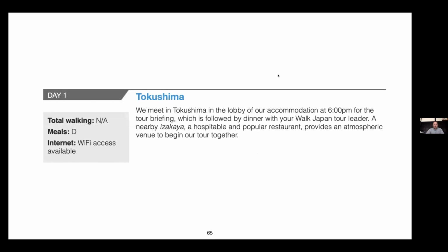So day one begins in Tokushima, and it's not a walking day. We meet in the evening at 6 p.m. at our hotel and head out for dinner, where we get a chance to meet and greet each other and go over a few salient points relating to the itinerary.